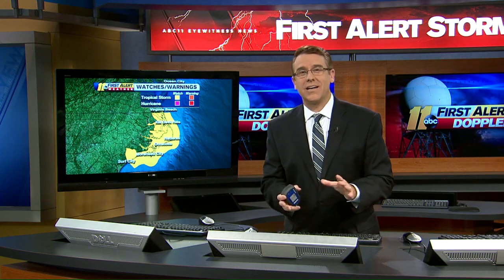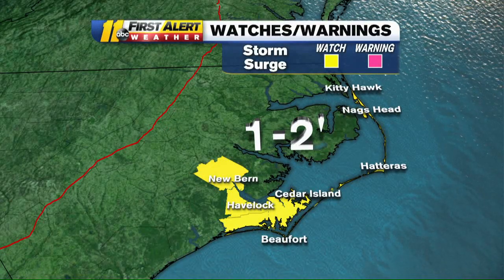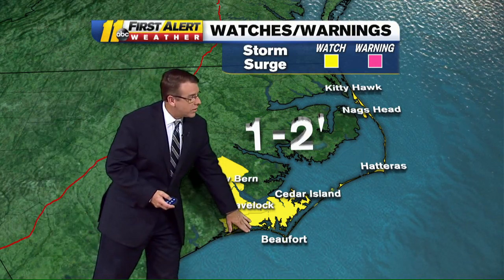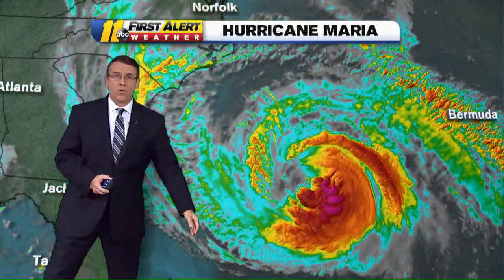Let's get right to it and talk about where we have the watches in effect. Virginia Beach all the way down to Surf City, a tropical storm watch is now in effect, and we could be getting a little bit of storm surge. We're talking 1 to 2 feet here, and again, that's around Beaufort, the Crystal Coast, all the way through the Outer Banks, and we're probably going to get some overwash there.